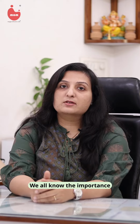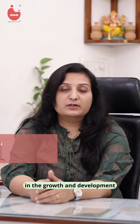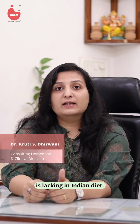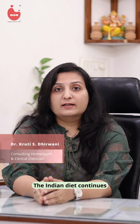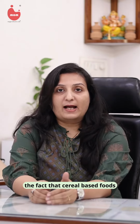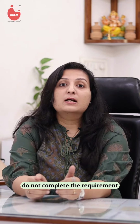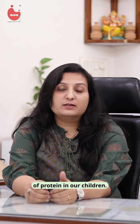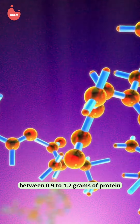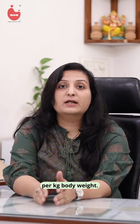We all know the importance of protein in the growth and development of our kids. Yet the intake of protein-rich food is lacking in the Indian diet. The Indian diet continues to be cereal-centric, notwithstanding the fact that cereal-based foods do not complete the requirement of protein in our children. Children require anywhere between 0.9 to 1.2 grams of protein per kg body weight.